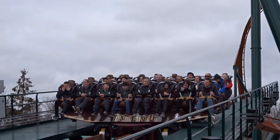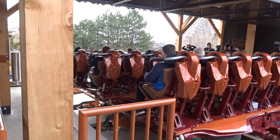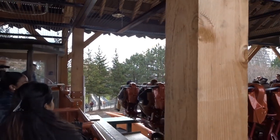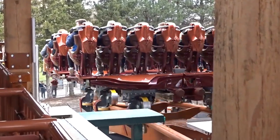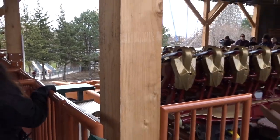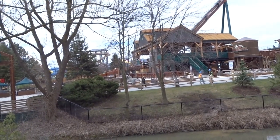Now, the guest interaction. So I was paying attention to a lot of people's reaction to the ride, and people are loving it. I interviewed people that travel for coasters, go around the world for coasters, and literally marathon some of the best B&M coasters out there. And everyone was thoroughly enjoying Yukon Striker, from the theming to the high thrills. It's definitely an amazing addition.